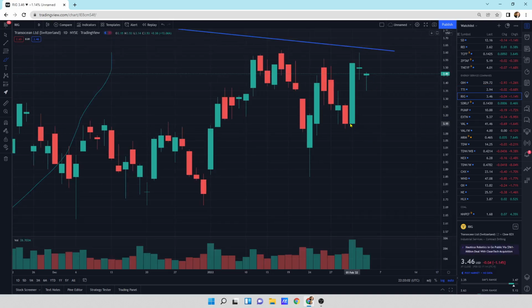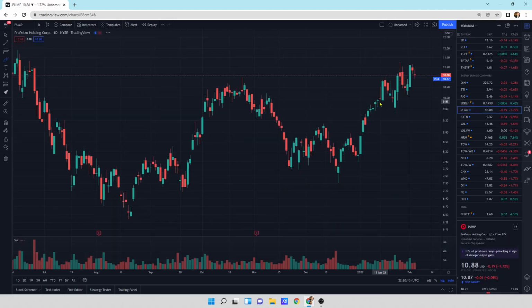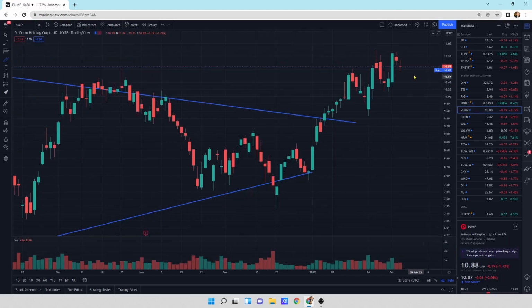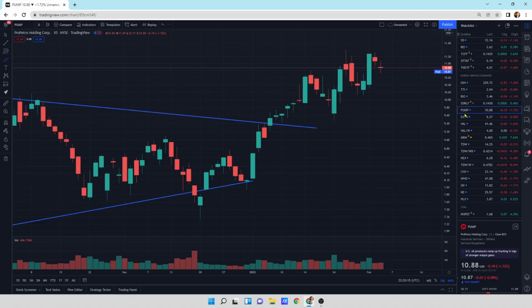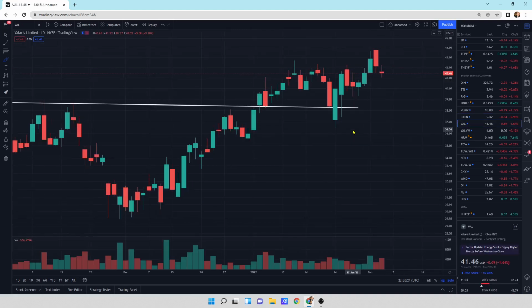Transocean, small down day. Again, bloody nose, small down day. It's probably going to resolve upward. Big buying pressure, small selling pressure. We're moving on higher is my guess. PUMP, again, small selling pressure. I think this is going to resolve itself upward. I'm looking for an upward move. EXTN, a little bit more selling pressure here. It's not a topping pattern. Kind of indifferent on that one.